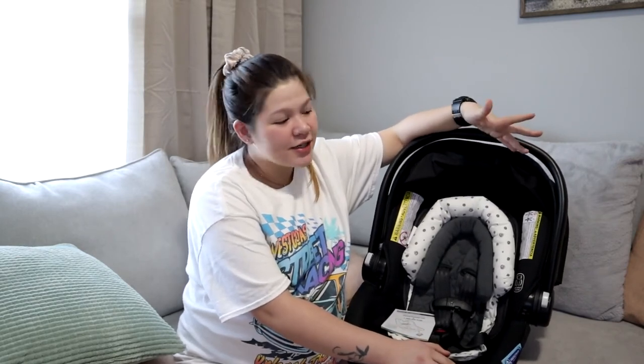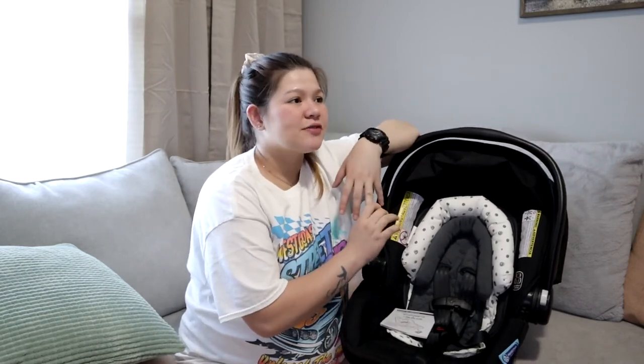Anyways, we have everything ready. Yung stroller ni baby nasa car na. His car seat, i-attach na lang namin to. And everything is ready for baby. His bedside nursery is ready na din.